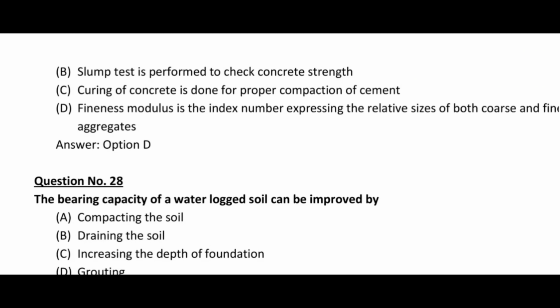Next question, the bearing capacity of a waterlogged soil can be improved by option A, compacting the soil, option B, draining the soil, option C, increasing the depth of foundation, and option D, grouting. So, bearing capacity of a waterlogged soil can be improved by draining the soil, option B.